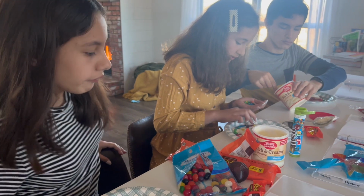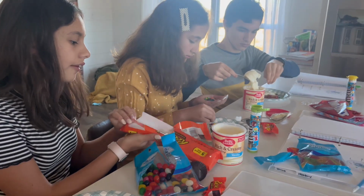And we made little cakes for each of the kids, and then I had tons of different candies and things that they decorated the cake with to create the different parts of the cell. One of the things that I am really careful to do: each of my kids has this same worksheet in their notebooks, but each of my kids does address it a little bit differently.